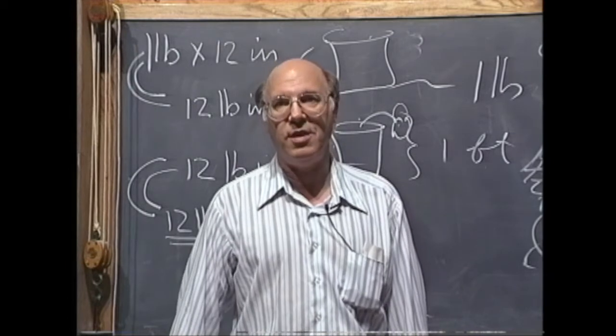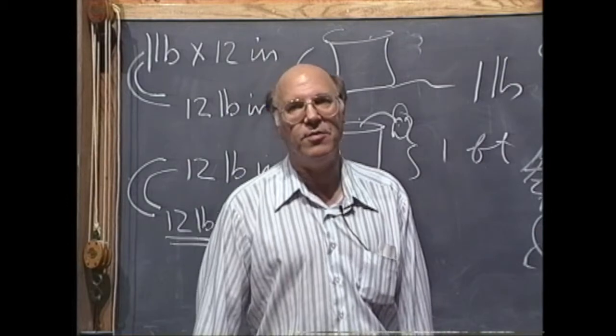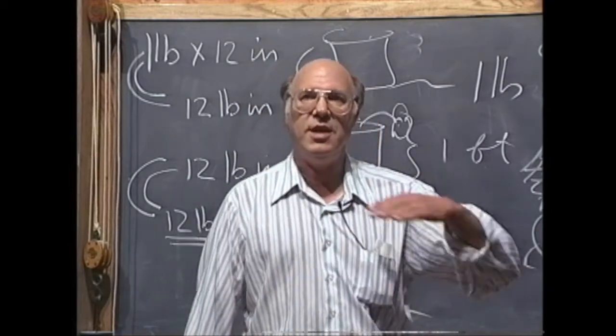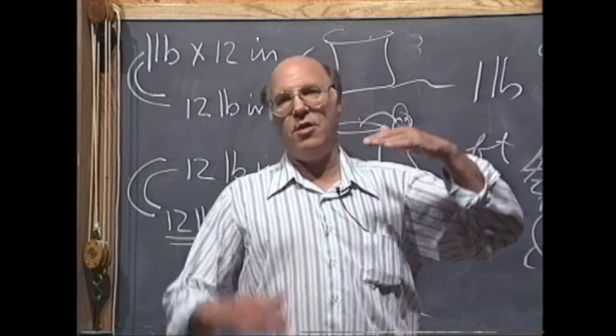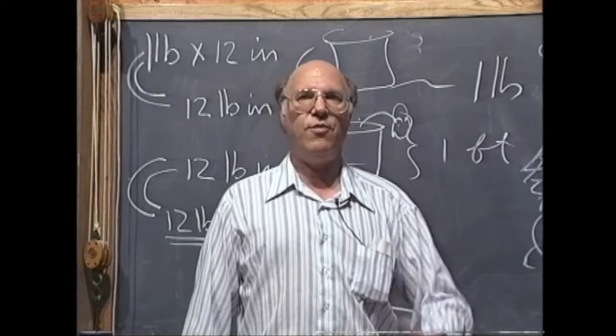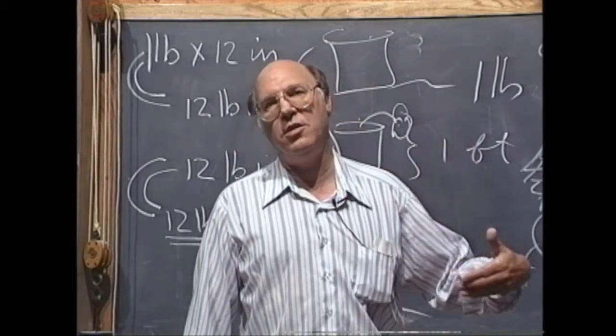When there was 1 inch of give, there was 12 pounds of force. When there was ½ an inch of give, there's 24 pounds of force. 1/4 of an inch of give, 48 pounds of force. You can see that each time you make it only half as flexible, you cut the give in half, you double the force. Now, how many times do you have to divide by 2 to get to 0?